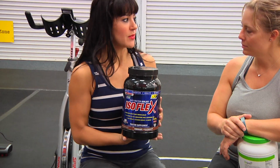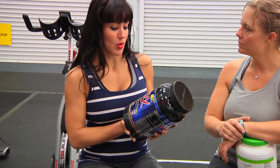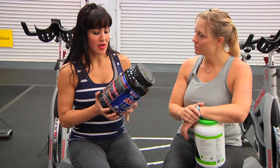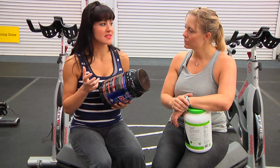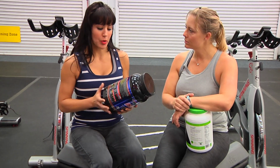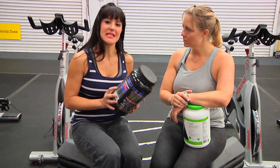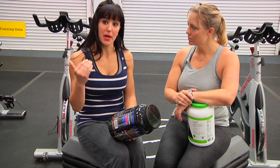Isoflex is a really common one. I think it's the one I see in most stores. Always go to the ingredients first, instead of looking at what the company wants to show you, because they're just trying to sell the product. It's not for your health purposes, it's so they can sell it. Ingredients, by law, have to list everything that's in it in descending order of abundance.